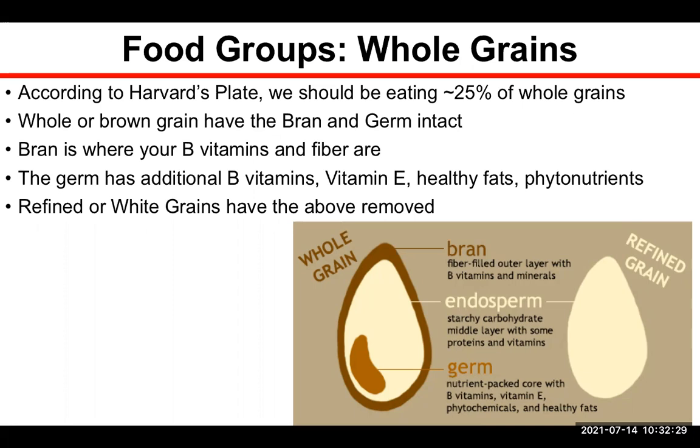With the refined grains or the white grains, they strip away all of this goodness. If you strip away all of this goodness, all you're left with is the starchy carbs. And carbs aren't bad for you. You need them. Your body runs off of carbs. But you also have to consider how carbs are processed in the body.